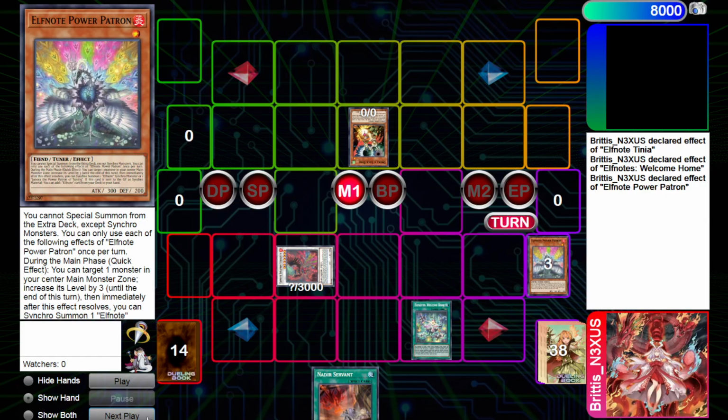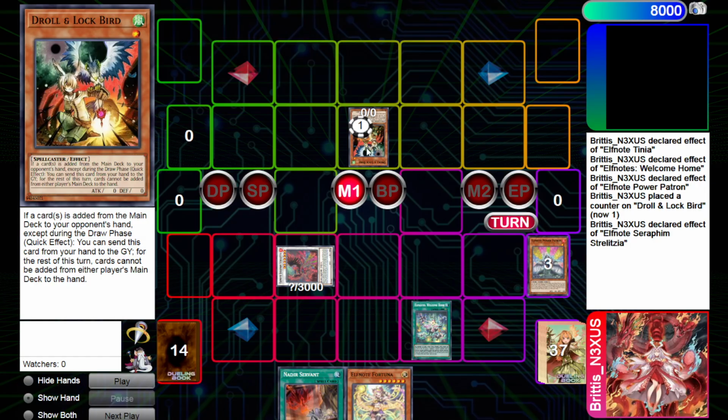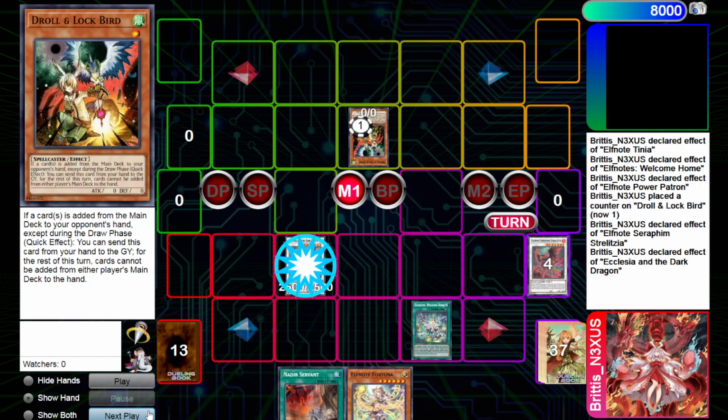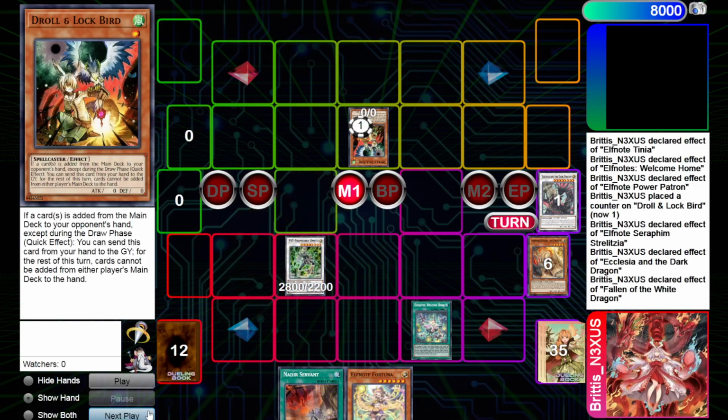So on this instance, I didn't want to grab Lucina. I was facing against an established board, so I grabbed Fortuna. And to grab Fortuna was perfectly fine because that draw just didn't matter anymore. Do Strelitzia, bring back the Parapatron, those two into Ecclesia, and then we go Ecclesia into Fallen, Fallen into our Incredible Ecclesia. Those two made Omega.